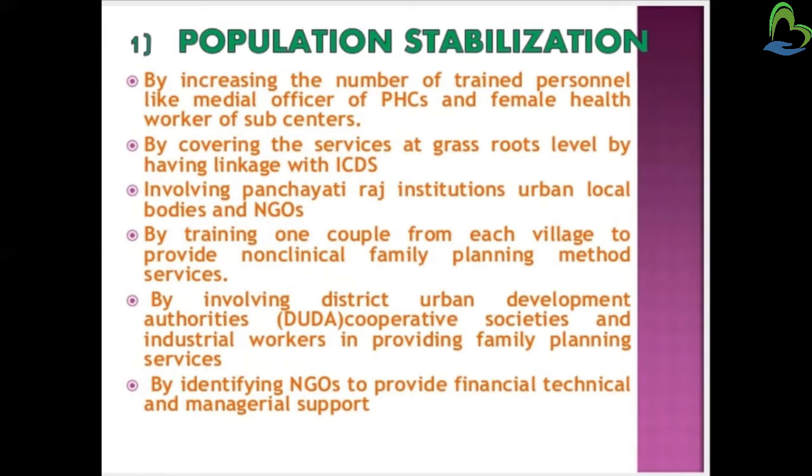Then by training one couple from each village to provide non-clinical family planning method services. One couple is selected, and that couple is trained, and after that they provide non-clinical family planning methods in each village. From each village one couple is selected, and they are trained by the health personnel, and this should be done for the effectiveness of family planning methods. Then by involving district urban development authorities, cooperative societies and industrial workers in providing family planning services, and by identifying NGOs to provide financial, technical and managerial support.